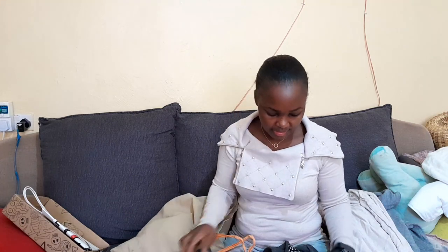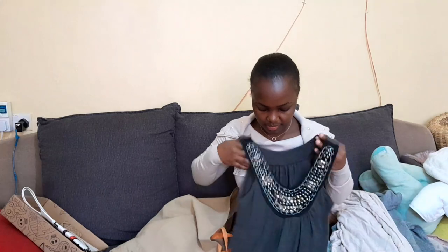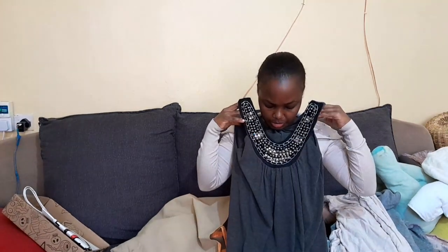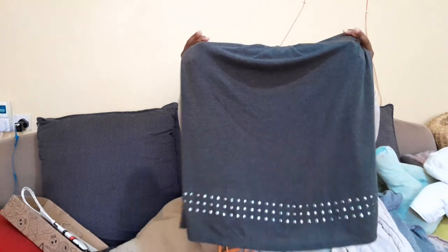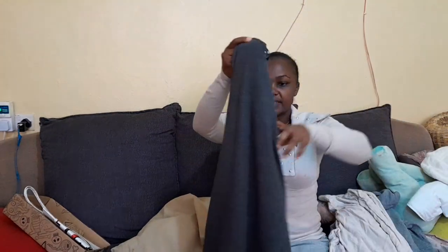Then I got this dress. It's like a dress, it's like a top. So these are the details at the top. Yeah, this is how it looks on the top. And then, yeah, so it's a dress.